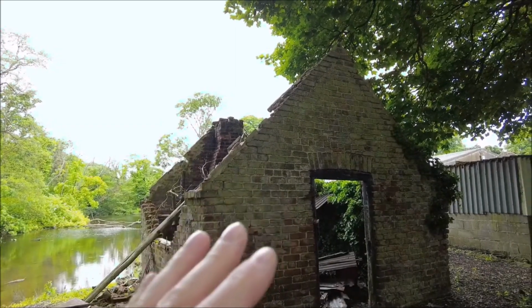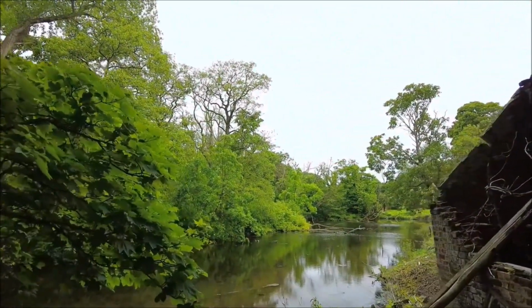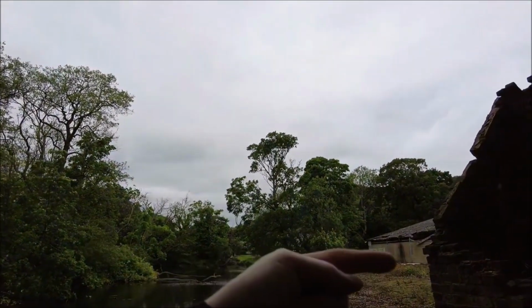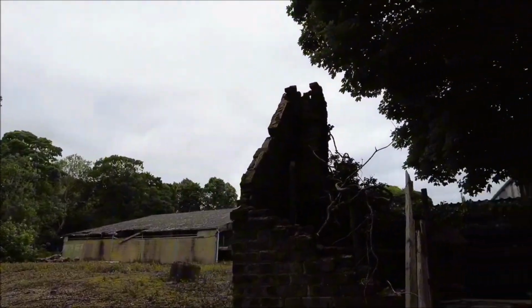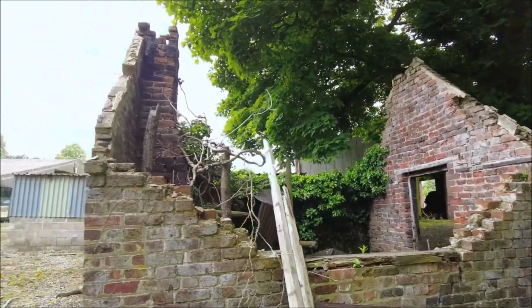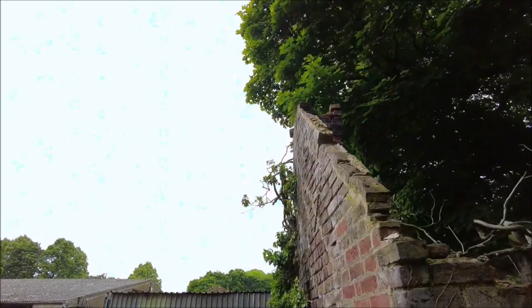Now that's the doorway. However, if we look here, we've got a water supply right next to us, and it would have had a race that went to that building, which goes round there, which would have gone to the miller's building. Now if we look on the outside of this, we've got an iron window there. That won't have been cheap to produce. It is in such a state there is possibly absolutely zero chance of this ever being saved.